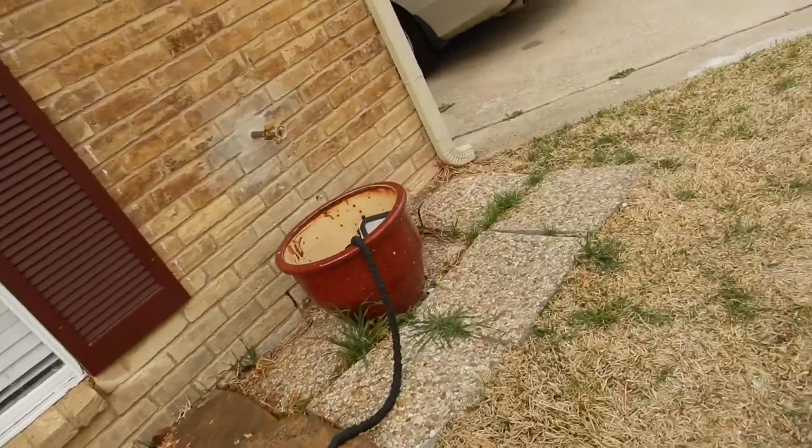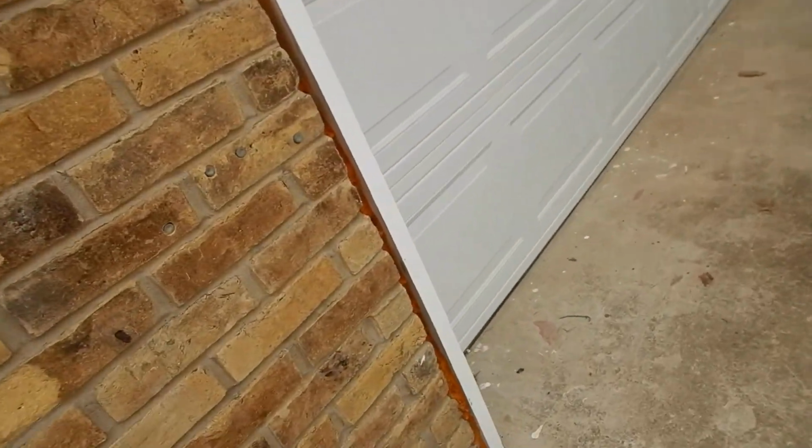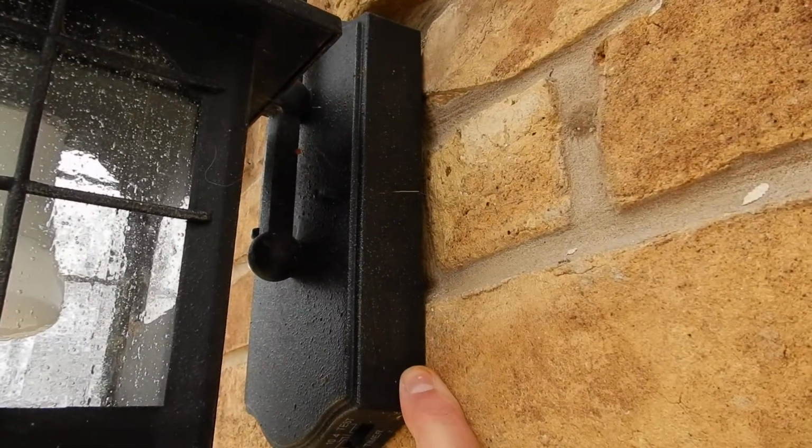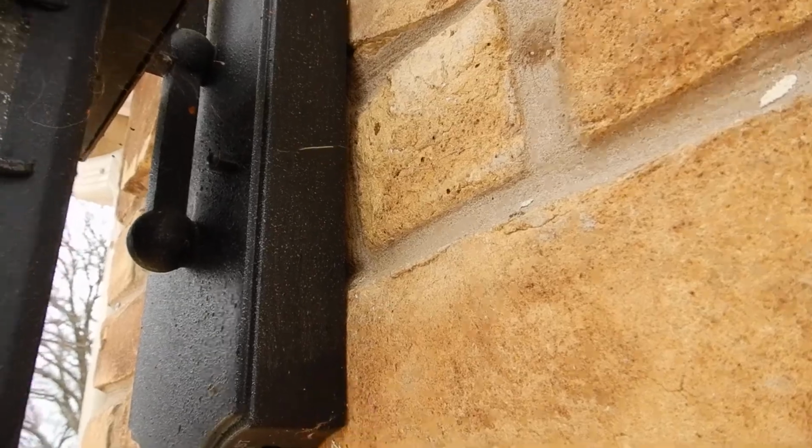These are single pane windows in the garage. So we had a little plumbing work right here. Got a nice gap going on right here between the siding and all your electric fixtures outside, your carriage lamps. They should be sealed to help prevent water from going in there.